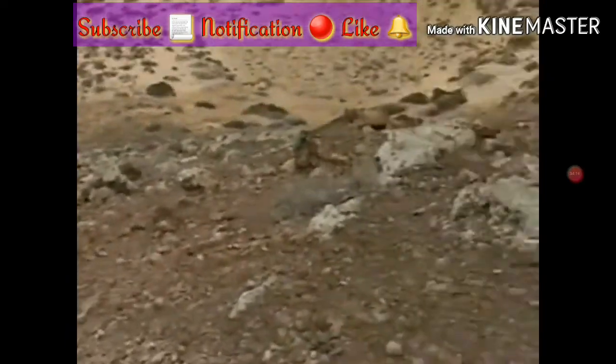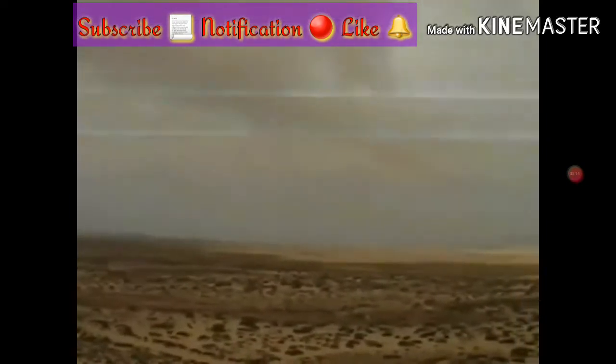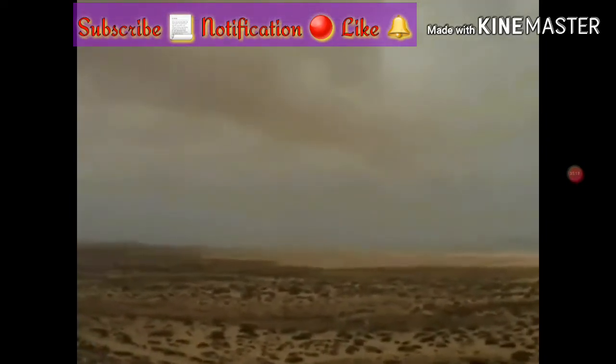Now that's where I was actually headed to at some point, and you can see the distance I'd walked. Once I got to that top part, I took a picture of the desert, the length of the desert. As you can see, I'm absolutely miles from nowhere.